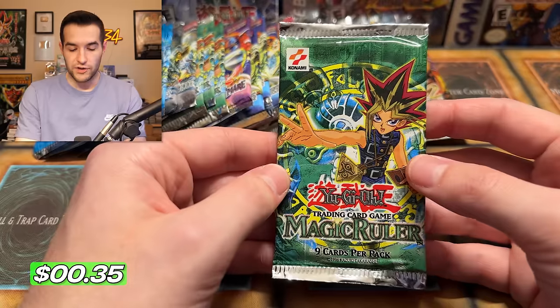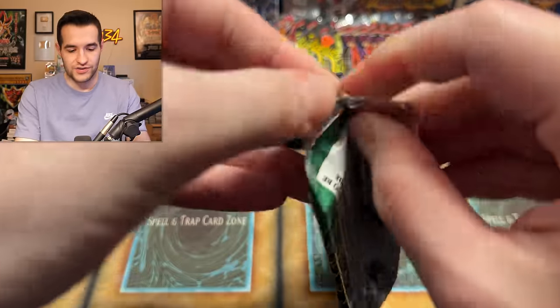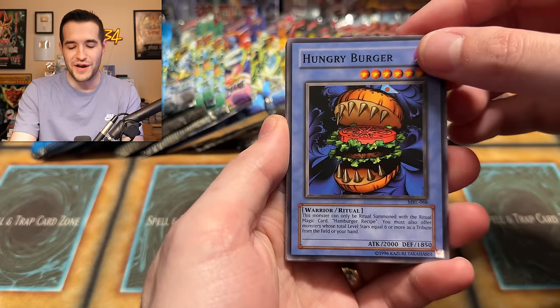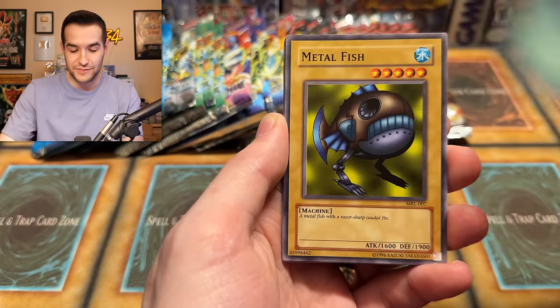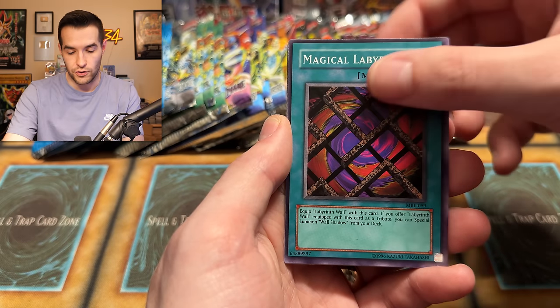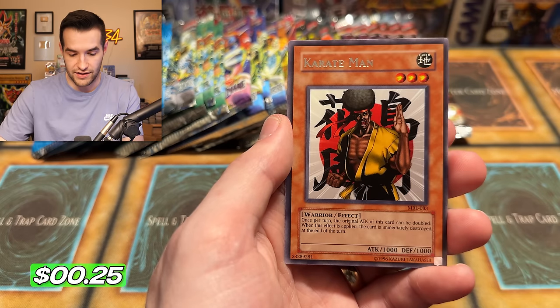He's creepy. Let's open another Magic Ruler Unlimited. Will we get the Blue Eyes Toon Dragon? Let's make it happen. Here we go. 1, 2, 3, 4. That would be an epic secret rare pull. We have the Hungry Burger, the burger himself. That's got to be pulled out. Commencement Dance, Metal Fish, the Darth Maul, Awaiting Orders, Giant Turtle, Magical Labyrinth, Dark Zebra, Luminous Spark, and a Karate Man.